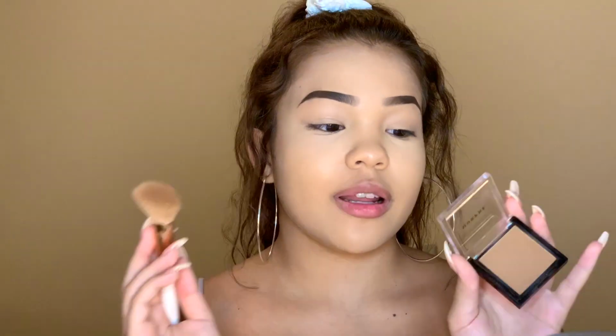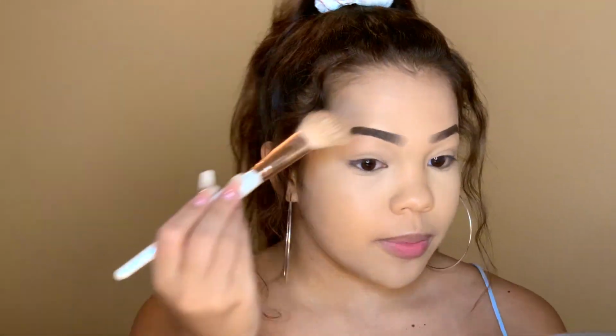And now that my concealer is all blended out, we're going to move on to bronzer. I'm going to take my Morphe bronzer in the shade Devante and a slightly angled brush for the face. And I'm going to put that in a 3 on my face.